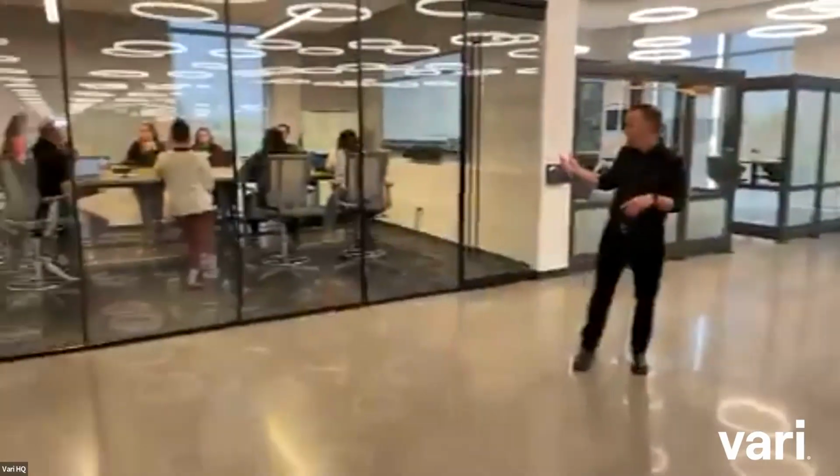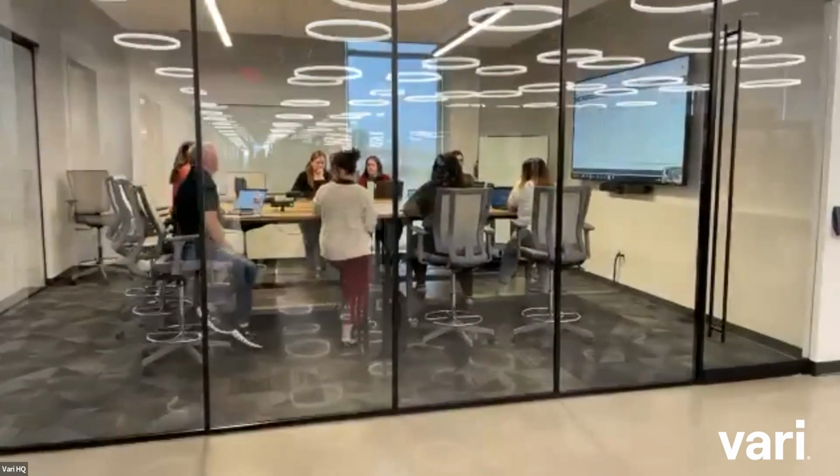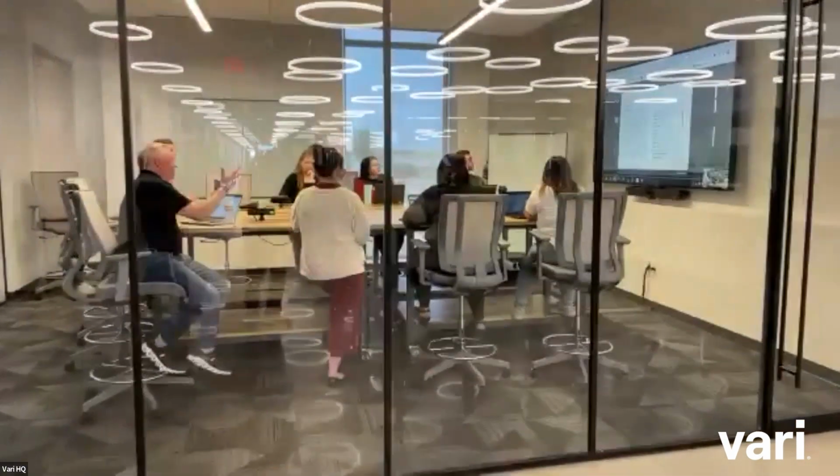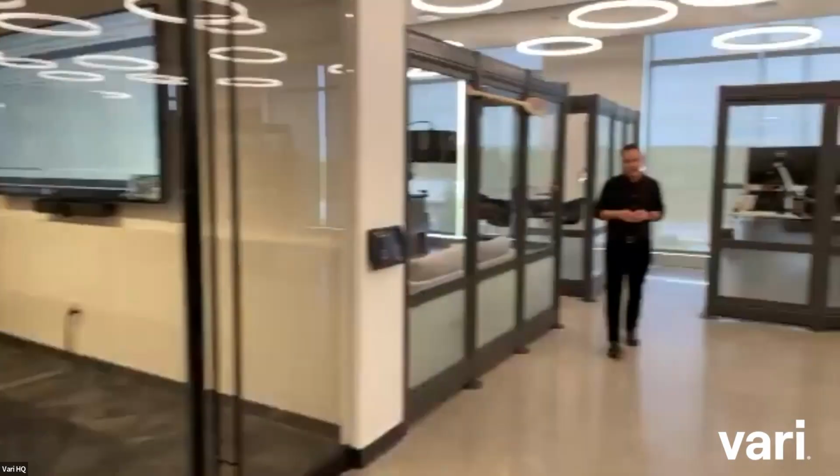And then over my shoulder here is our boardroom. So we've got team members in there meeting as well. So we have a traditional boardroom. We love the fact that it's on casters, so we can move the tables around just in case we have a different type of meeting that we want to host in the boardroom as well.